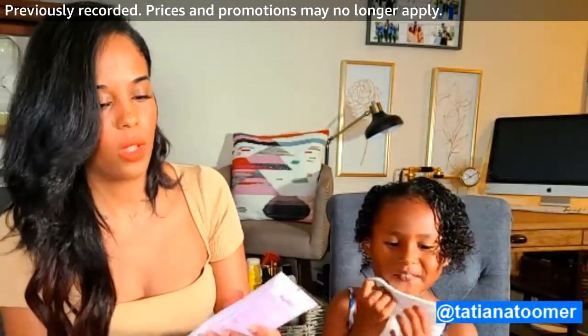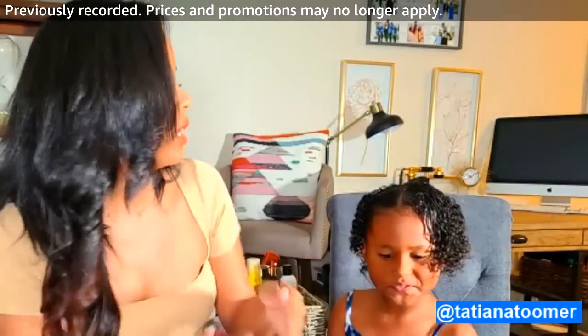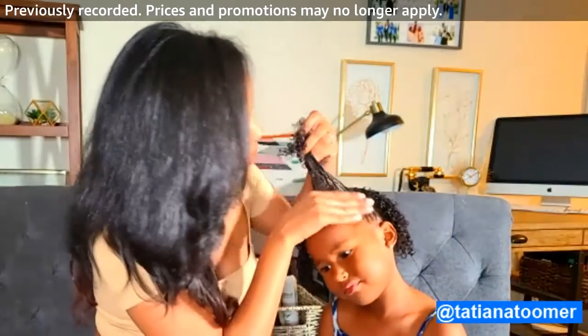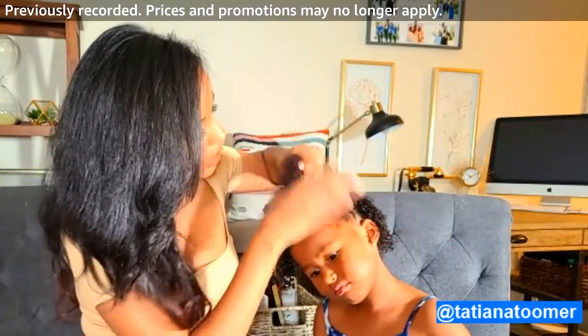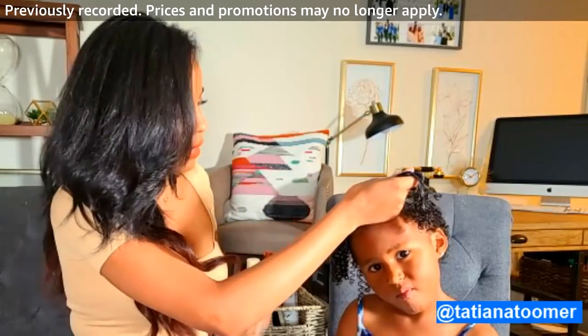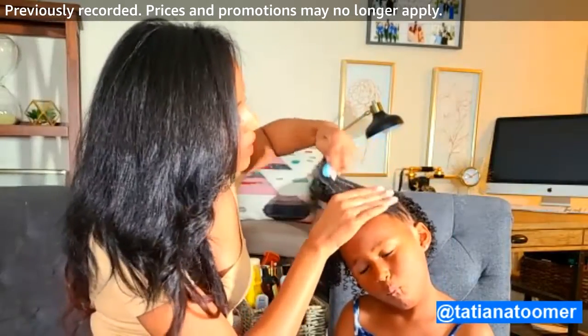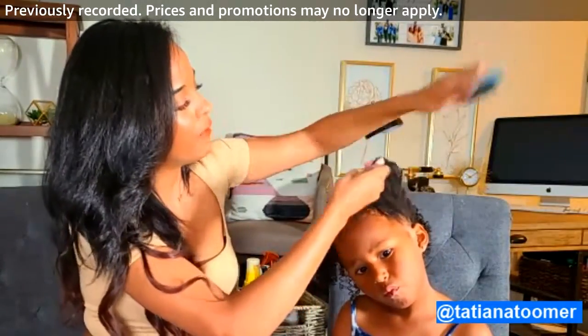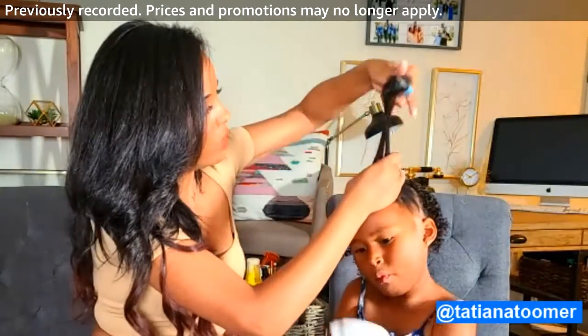Yeah. So let's put a little bit more of these jelly soft curls, put her to the side. And again, I really love this because it really slicks down her hair nicely and it's not going to flake later once it dries. But it is still going to keep her hair nice and slick. Keep the definition on her hair as well.